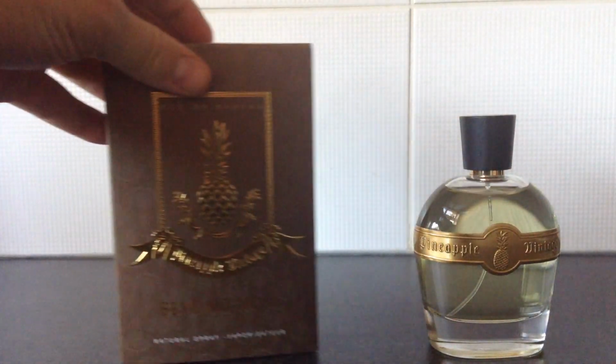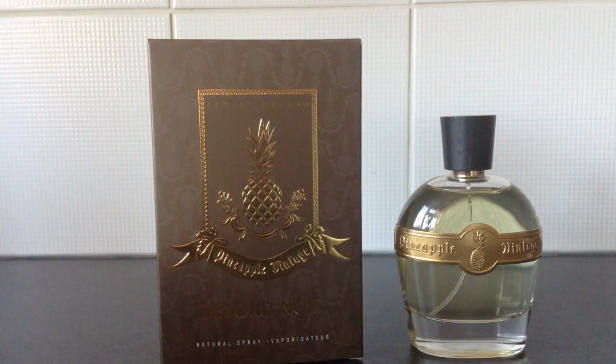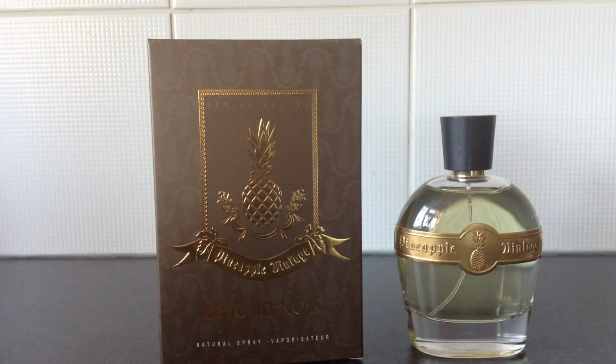So the notes on this one, at the top you've got pineapple, apple and birch. In the mid you've got bergamot, cassis, rose and jasmine, and the base notes are patchouli, vanilla and ambergris.